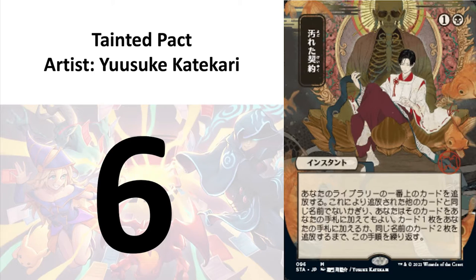And number 6, I have Tainted Pack by Yusuke Katekari. What the hell is going on with this piece of art? There's an obvious Buddhist undertone, but why is Buddha depicted as a skeleton, and why are they underwater? I have so many questions and this is so trippy, but I'm super happy to see more Asian religious themes being assimilated into pop culture, and I do need more of this, please.